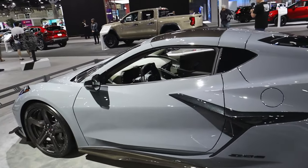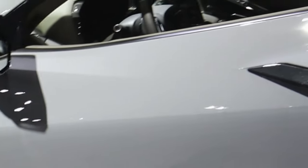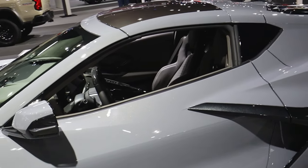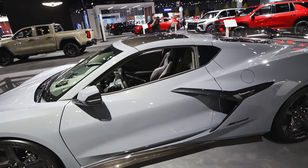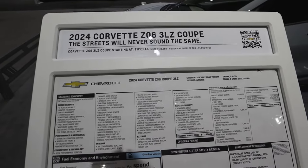The interior is super nice. It has kind of a beige interior. Oh, I wish I could get closer, but the cockpit kind of looks like a cockpit in there when you're driving. It looks like you would be seated really, really snug in there. They just start at $127,000. So if you want to buy a house, just don't even think about it.